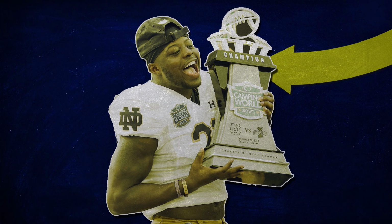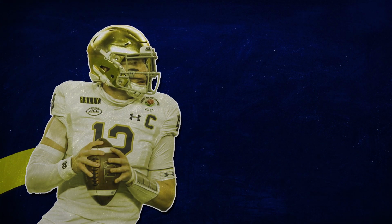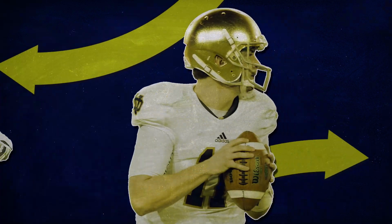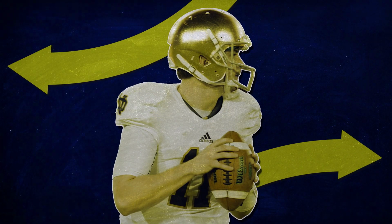They are losing a lot of the talent that brought them to the playoffs last year. Notably, the losses of longtime quarterback Ian Book and defensive leader Jeremiah Owusu-Koramoah are going to be difficult to replace. However, consistency has been the name of the game under Brian Kelly, and it all starts with his offense, which is coordinated by former Irish quarterback Tommy Rees.